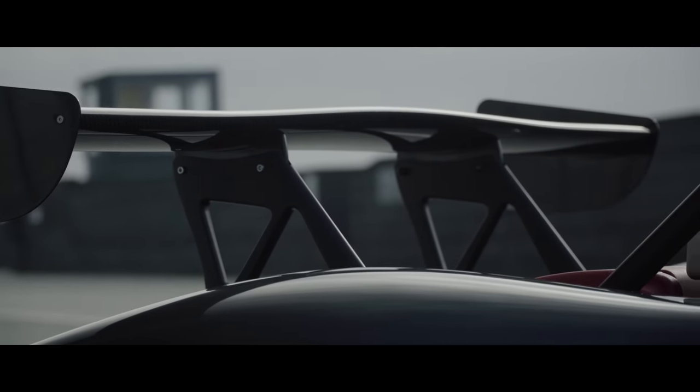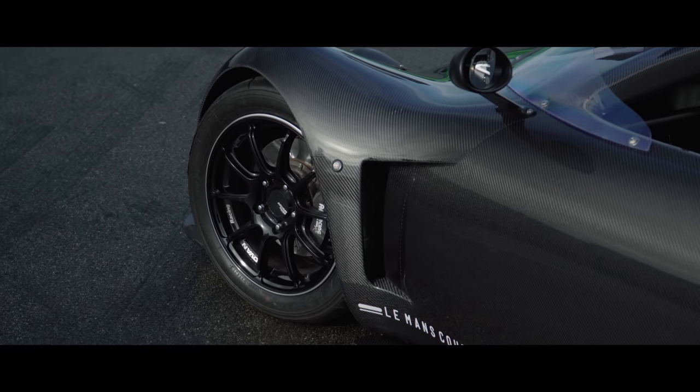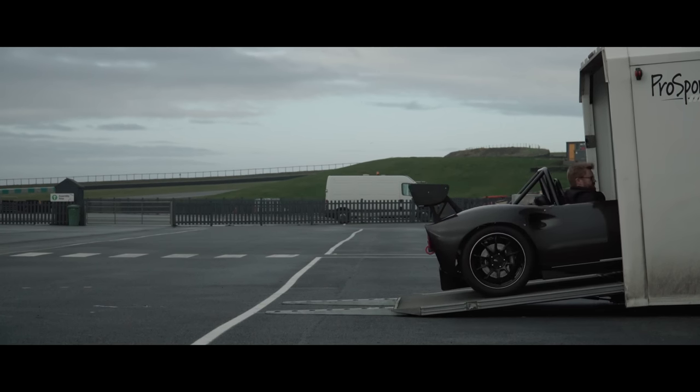What if you were given a clean sheet of paper on which to design your dream driving machine? What would it look like? In the case of Sydney-based brothers Nick and Peter Papp, the answer is this.